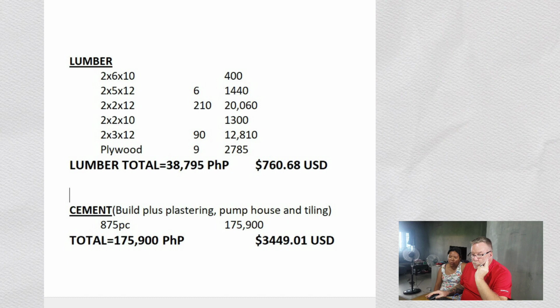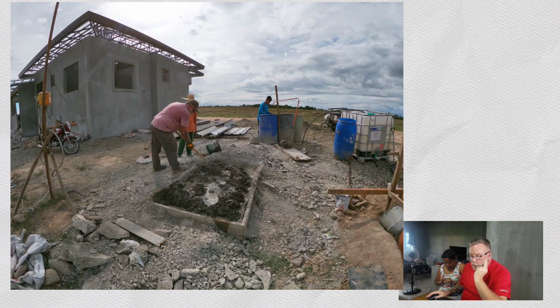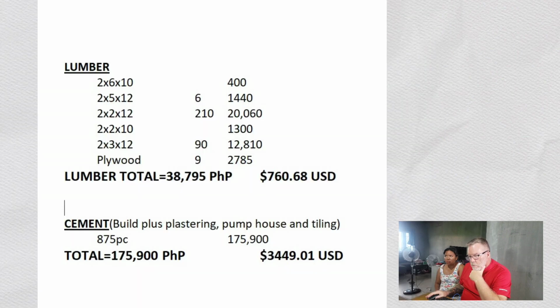Okay, so lumber. Lumber, we used a very little bit of higher quality wood, not very much at all. Almost all of the wood that we used was cocoa lumber, and that was for the framing, for the molds for the concrete and everything else. But we still had quite a few.